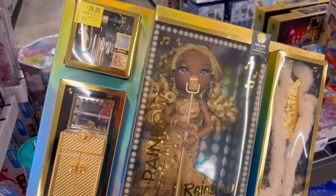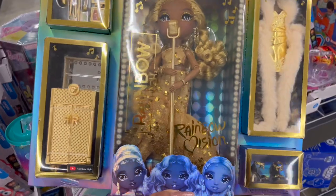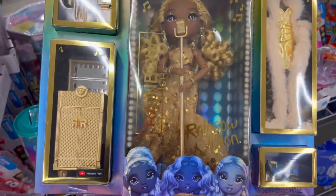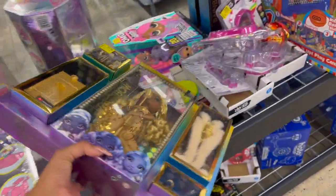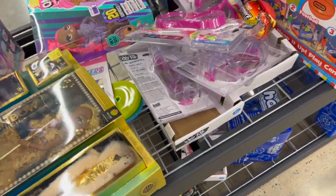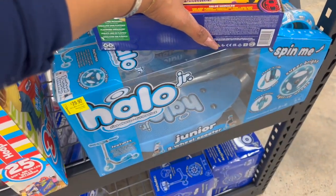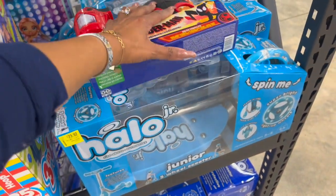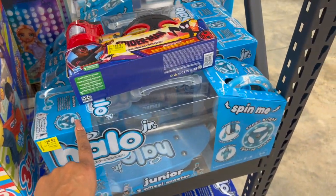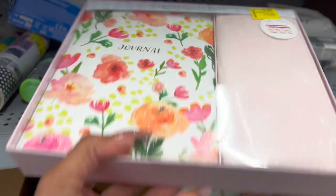It's the Rainbow Diva Maylene. She was $49.98. She's on clearance for $39.88. You get her a little wardrobe, a little outfit, and some new shoes. How cute is that? $39.98 for those. And then over here, they have the Halo Rise Above Junior three-wheel scooter. This is $29.92 on clearance. And they also have this Gartner Studios journal and accessory pouch for $9.97.